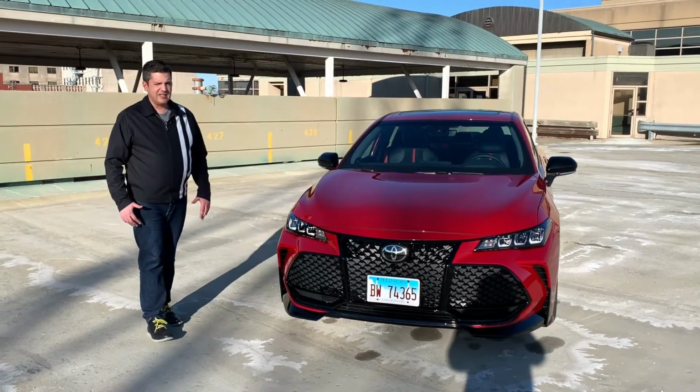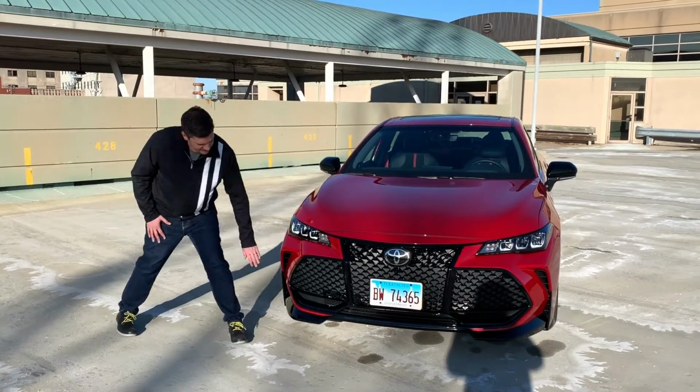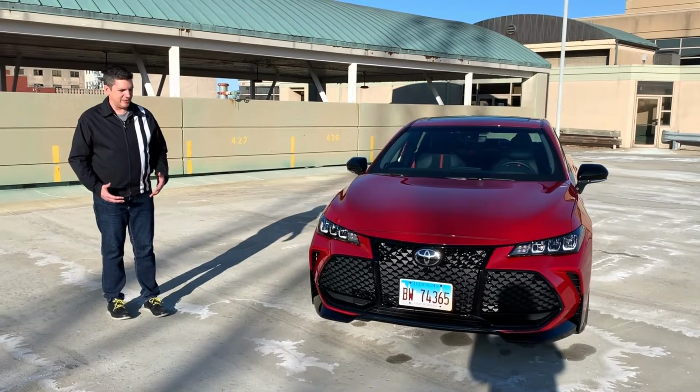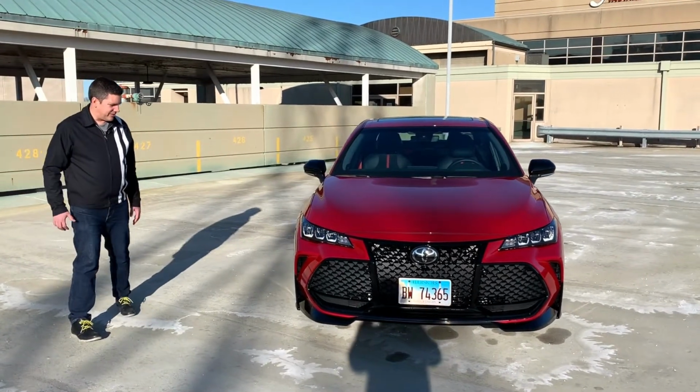And some of the things they did for the TRD version are like the lower ground effects, the black here. You know, in some ways I think it looks good. Other ways it looks a little bit glued on, looks a little bit tacked on. So kind of your thing. But to me, it looks okay to me.